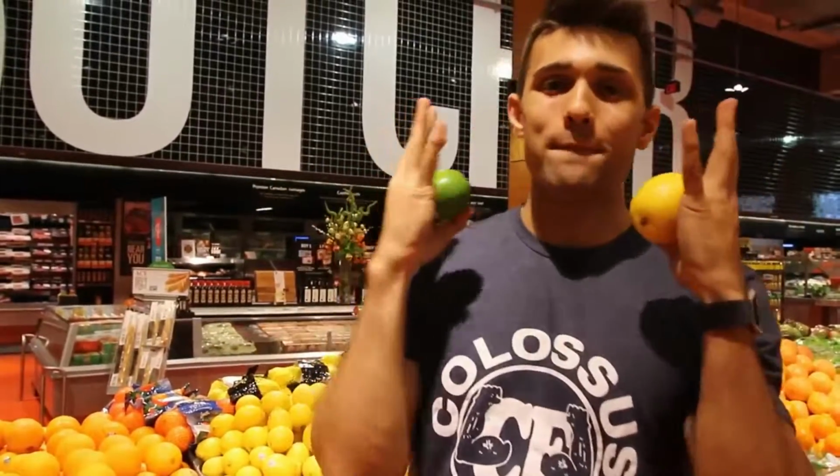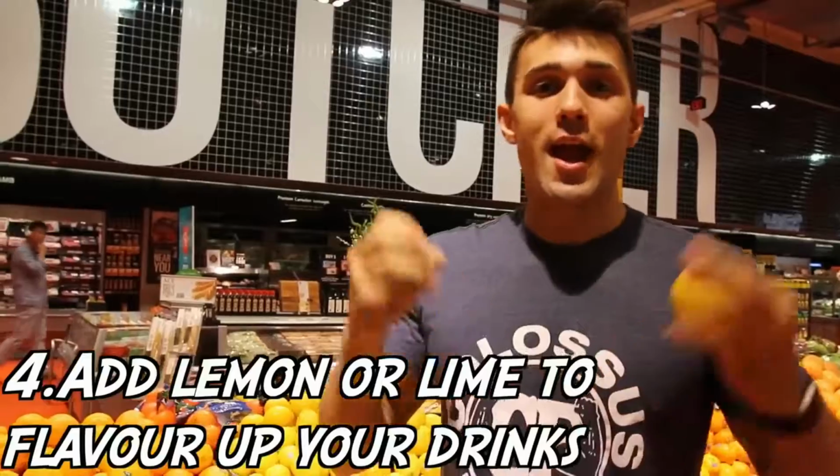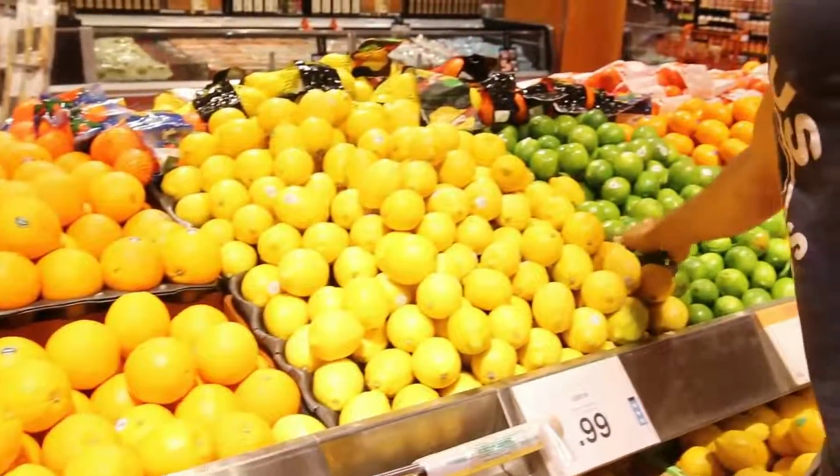For those of you who are like me and love having a flavored drink, maybe a sugary drink, swap it out for lemon or a lime. These little guys taste great and they might potentially have some benefits towards your immune system. So substitute this in and drink your lemon water.